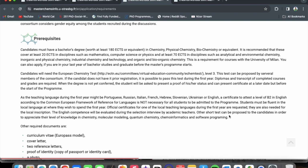Okay, drawing from this statement, you do not necessarily have to provide any proof of English language proficiency, but I would encourage you to just get an English proficiency letter from your university just in case you have to prove your level of English proficiency. Okay, students must be fluent in the local language at where they wish to spend the first year.